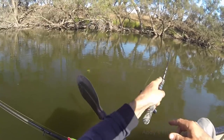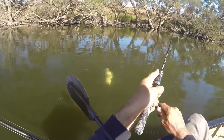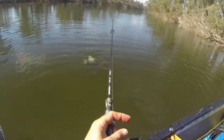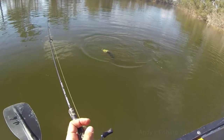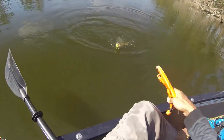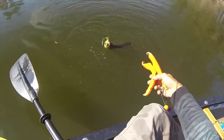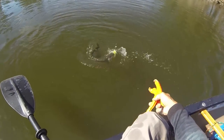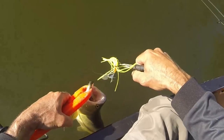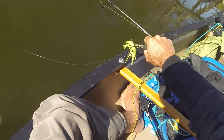Oh yes, right near the boat. Oh, and that's the treble. Oh, check the catfish out. Let's get this guy in before he gets eaten by the catfish. So that treble worked a treat. That's literally the first strike, and maybe about the fifth cast after I put the trebles on. There you go, it wasn't in by much.